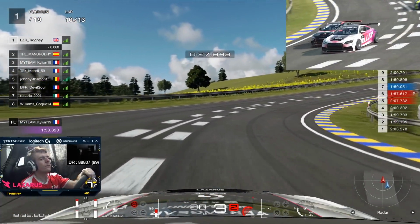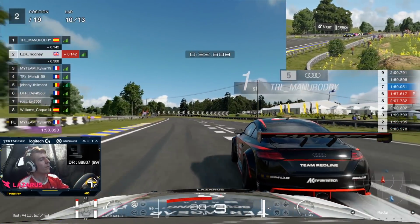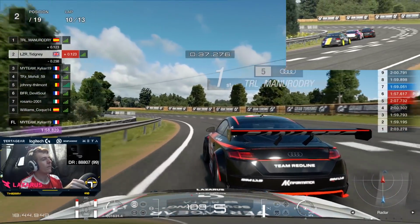And at this point, I'm thinking, oh, bugger. It's all gone. It's all gone. But good side-by-side action with Manu Rodri. And he gets the move done there. So the only thing I can do here is try and save fuel and hope that I have a little bit more fuel than them.